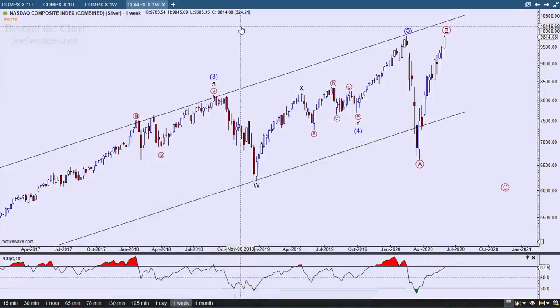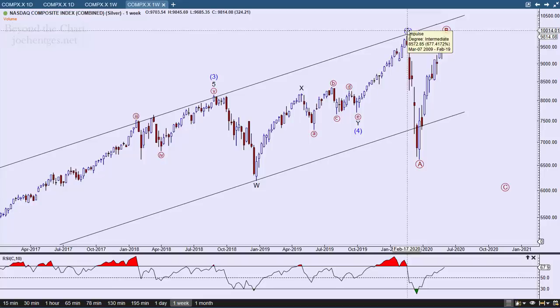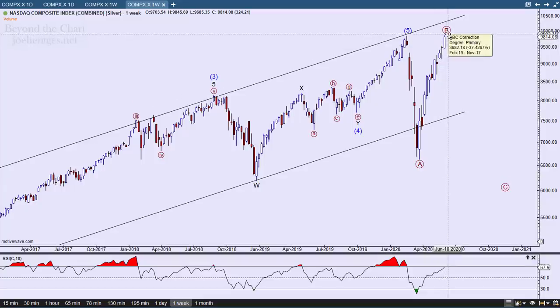The NASDAQ Composite was up 324.21 for the week. This is a weekly view. I still believe, even though we're punching into new highs here, that the bull market finished at the February high. And what we've got going on has to now be a flat, a large flat.